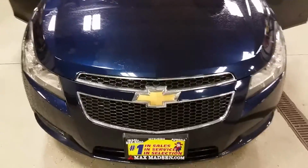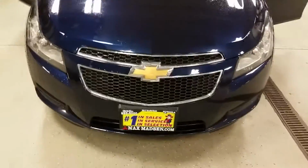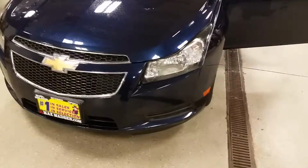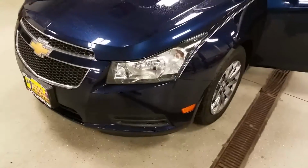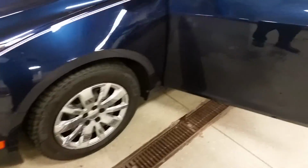Just wanted to introduce you to the 2011 Chevy Cruze. I'm going to give you a quick little walk-around video just so you can see the vehicle in real time instead of the still frame pictures. Vehicle's very, very clean. It's already been serviced and everything, so you won't have that problem whatsoever.